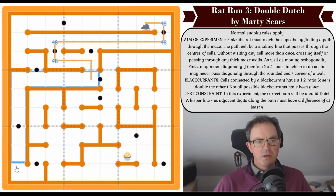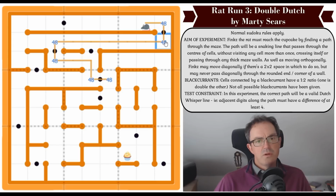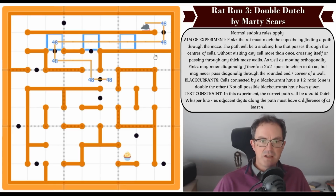But we know Finkz can't go down the U-bend of death, so Finkz does go through here as well. So that again is a 4/8, further confirming this is not a 4/8. So okay, right. And here, this is lovely. It's lovely in the sense that it's interesting, and I understand the idea here.